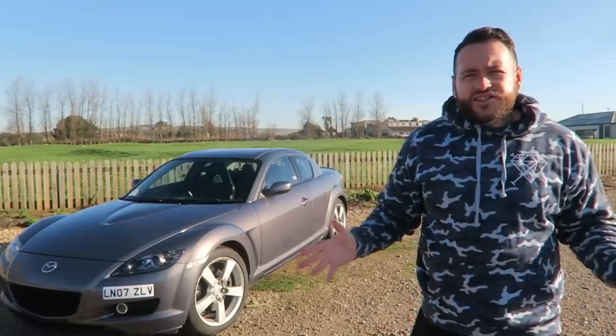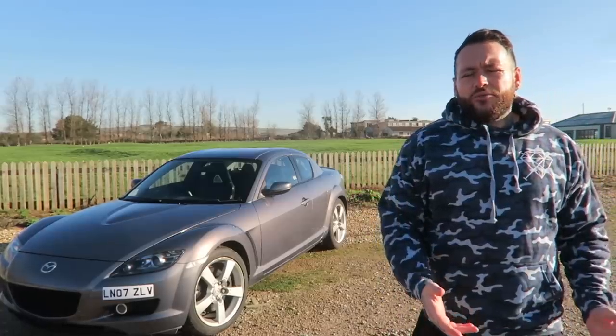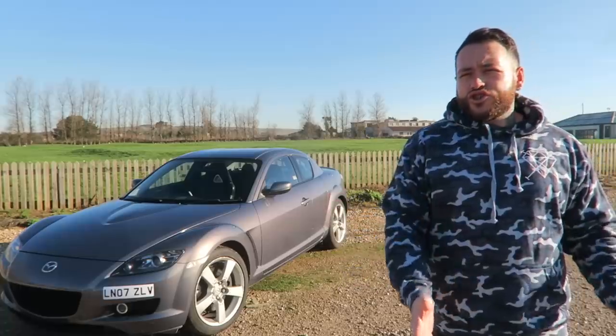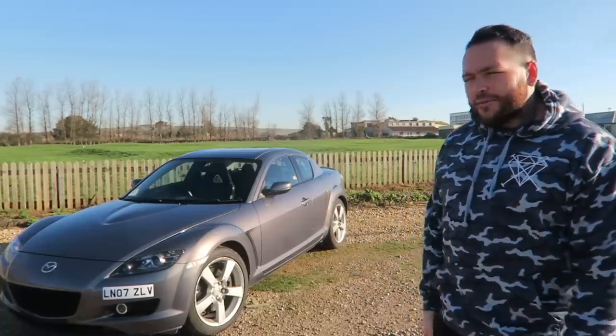Of course, plastered all over the internet or from your friends, these are deemed as a very unreliable car. But today I want to go through the motions and explain why I think this is actually quite a good car, why you should buy one. We'll go through costs, performance, go and enjoy ourselves and have a full walkthrough.